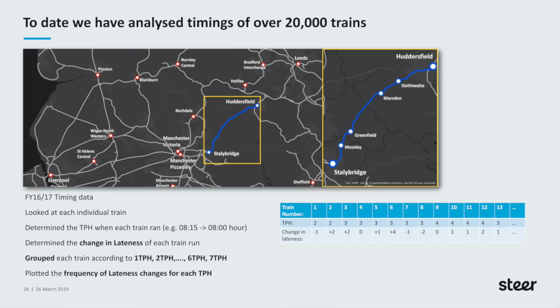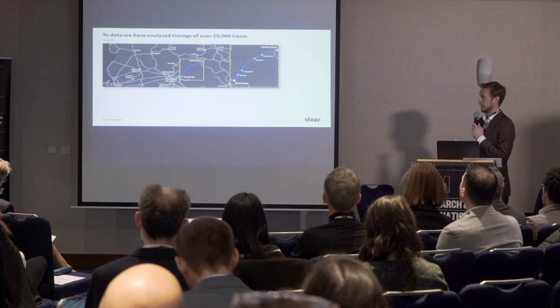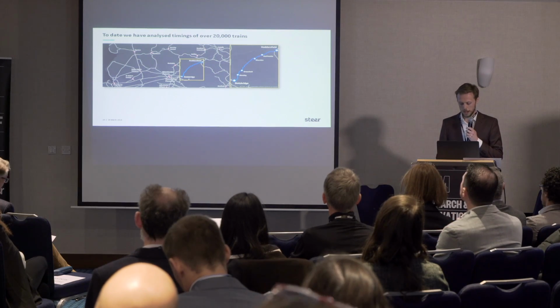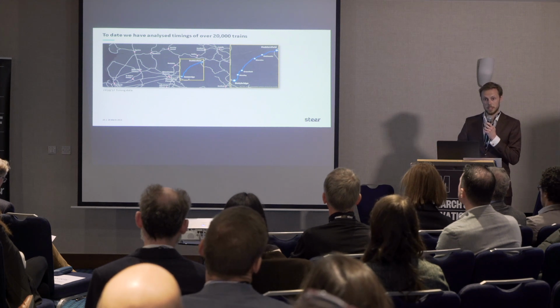In order to develop this tool, we've started off by testing a rudimentary question, albeit very important. We've asked the question of, can we actually determine a link between running a higher frequency of trains with any impacts upon the lateness of those train services? So what we've done is we've analysed trains operating between Huddersfield and Stalybridge. It's about 17 miles of track, a two-track railway, quite simple geography in the north of England. And we've analysed every single train, so about 20,000 of them, in the financial year 16-17.